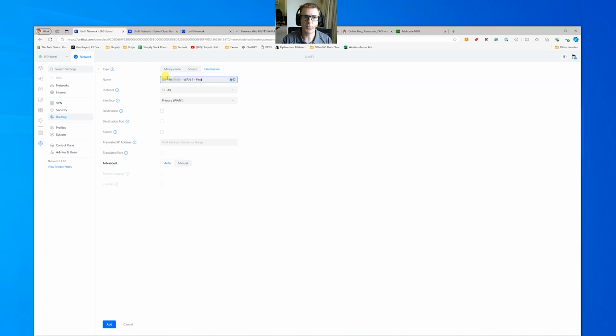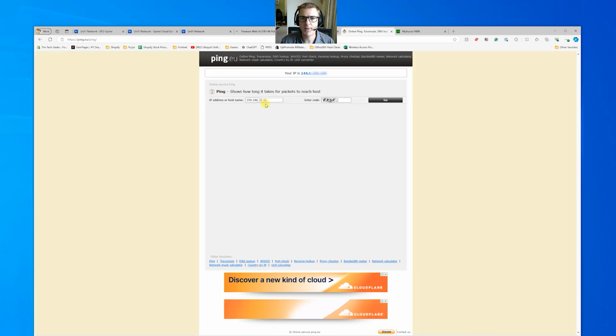So I'm going to set up a rule for ping for this IP address. If we use our favorite tool out here, ping, and just try this, let's see if this will actually give us anything. And it shouldn't, because that IP address has not been bound to our EFG. So in a moment that will time out. There we go, no response.